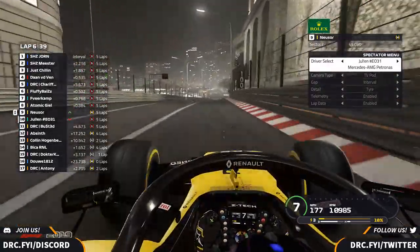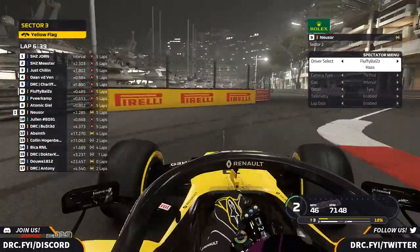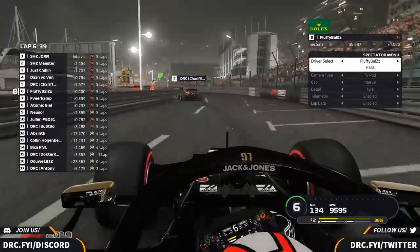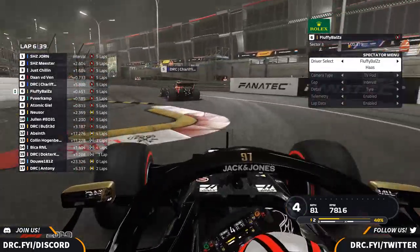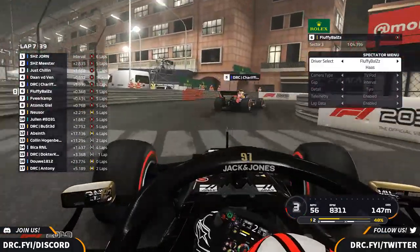And Noosa is going to come through as well. So we've seen some overtakes here. Whether or not they are completely normal, doesn't matter. And yellow flag though, who's caused that? It's now gone all green, so I'm not too worried. The Fluffy Balls on the rear char.